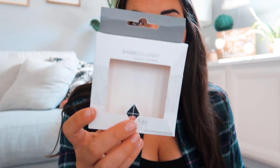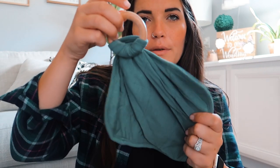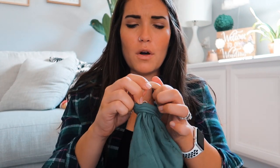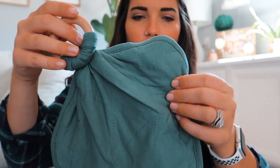But I actually got another lovey type product from Kyte Baby. This is the packaging it comes in. I obviously took it out already. It's the same concept as this one from Posh Peanut, but with Kyte Baby, they have it already on a little wooden teether ring. And it's actually branded right up there, which is nice. This is really nice quality, really solid and very smooth. It's a deeper hunter green.